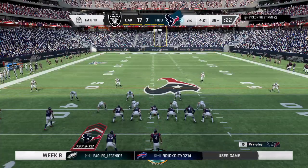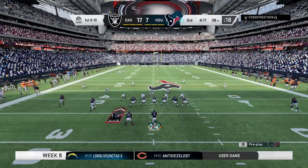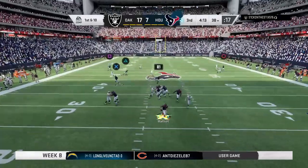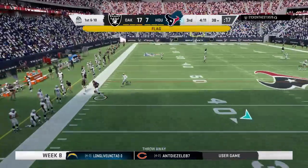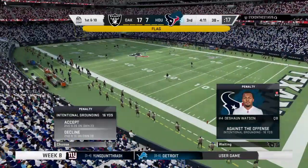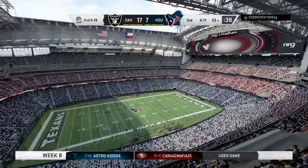So here's a first and 10 at the 38. What you got, Abby? Give me some. From the gun, here's Watson. And a flag comes in as that one falls incomplete. Well, let's see who this is on. In the pocket, chucked it away, flag comes down.